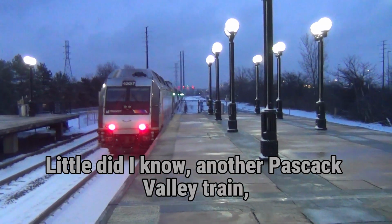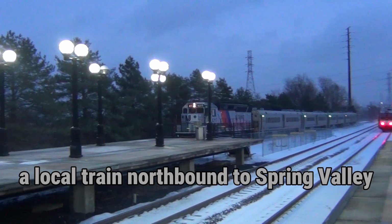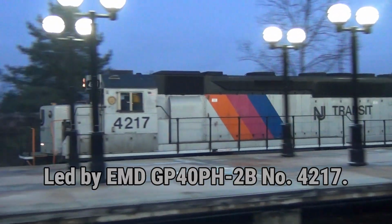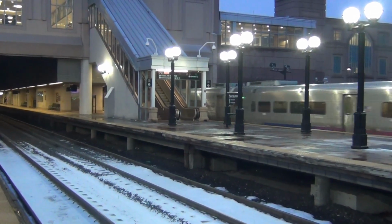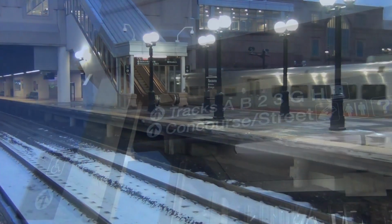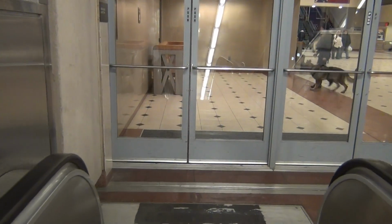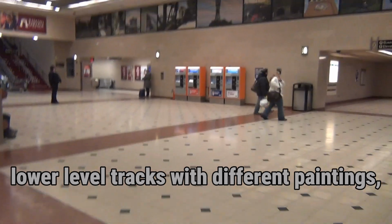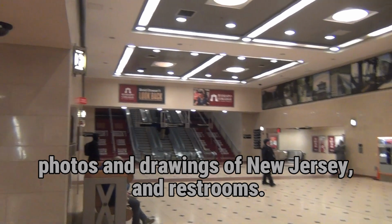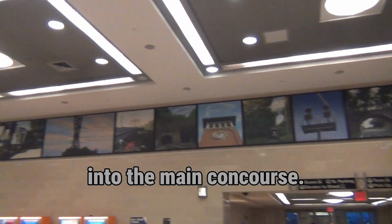Little did I know, another Pascack Valley train, number 1634, was pulling in right on time, a local train northbound to Spring Valley, led by EMD GP40PH-2B number 4217. Now it's time for a station tour. The first escalator leads to a waiting room for all lower level tracks, with different paintings, photos, and drawings of New Jersey, and restrooms. It also includes ticket vending machines and another escalator that leads you upstairs into the main concourse.